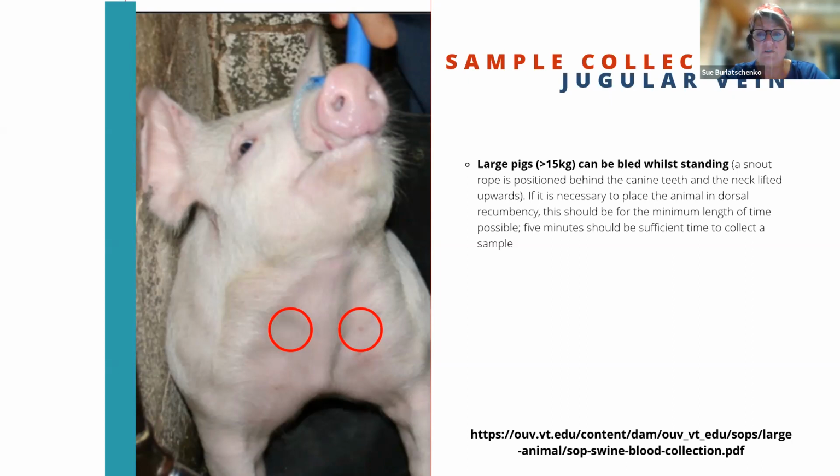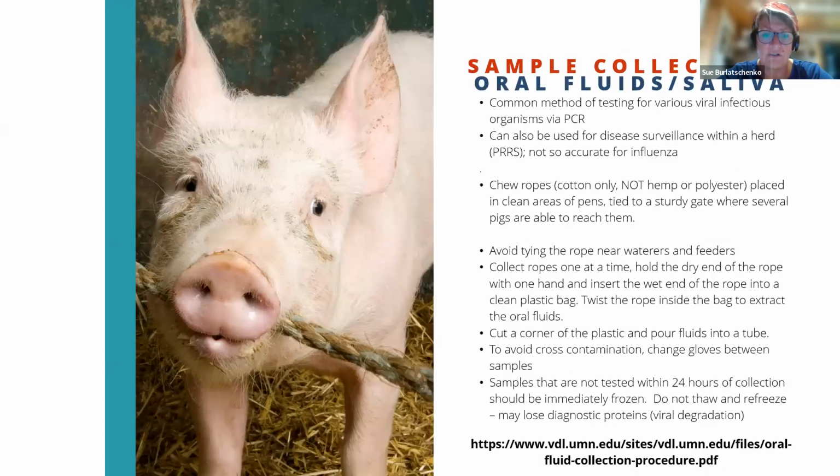But you should be able to get a sample out of that pig once you're experienced. I mean, I can be in and out in less than 6 seconds. 5 minutes is like you've been hunting. So it also makes you look not really great, but you've got to start somewhere.